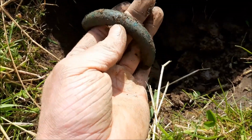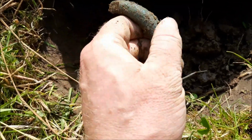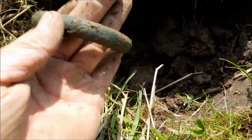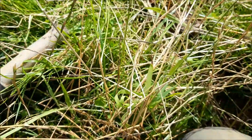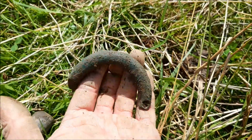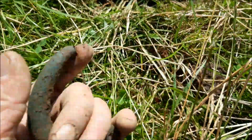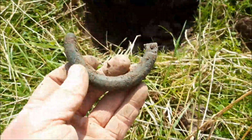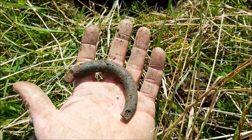I'm going to clean it. If that's got a pattern, that might be half of a bracelet. Although it's a bit chunky for that. A really nice patina. Right, 2 minutes. I'll just give this a quick clean. Odd. Right, hold on.